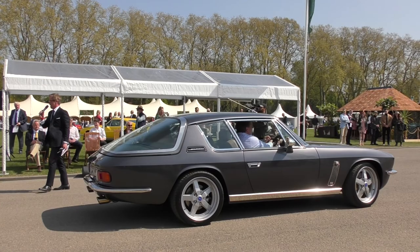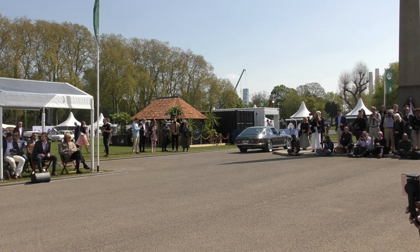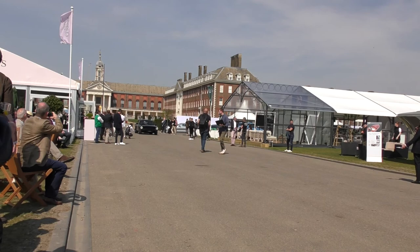Now coming on behind it, from a noisy Jensen to a very quiet Mustang. This chap will get out of the way, that'd be a great help for me. This is the electric Mustang by London-based Charge Cars. This is an incredible car. It's a 67 Mustang, essentially, with a steel body, built under license by Ford.